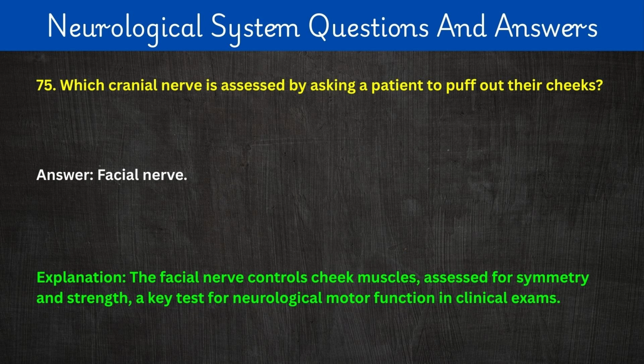Which cranial nerve is assessed by asking a patient to puff out their cheeks? Answer: facial nerve. Explanation: the facial nerve controls cheek muscles, assessed for symmetry and strength, a key test for neurological motor function in clinical exams.